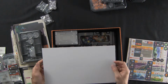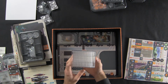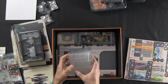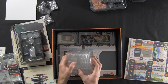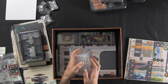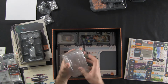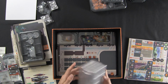Just a cardboard separator. I don't think we'll need that. Here are the house trays, the much maligned house trays. People say they sometimes stick together. Let's see. 1, 2, 3, 4, 5, 6, 7, 8, 9, 10, 11, 12, 13, 14. Yeah, the 14th one does stick inside the lid a little. I could see how people might think they had 13.